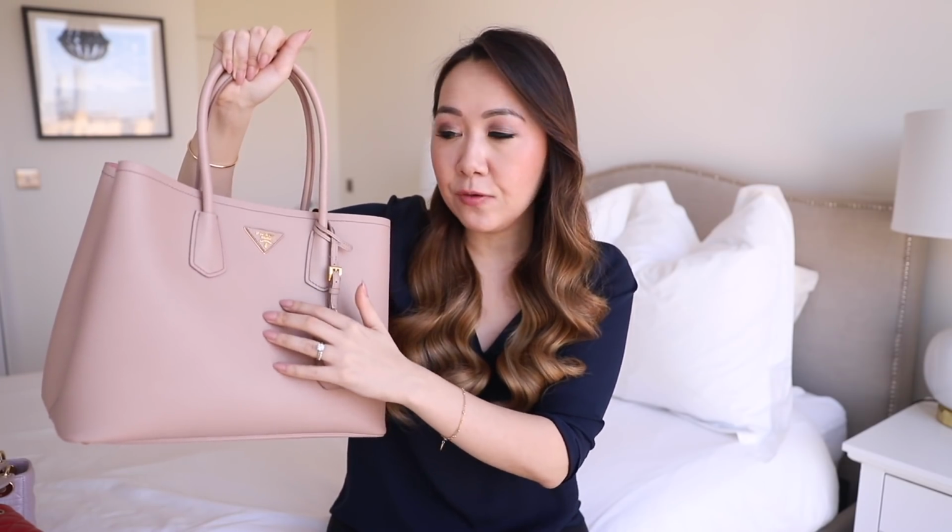Saffiano leather is another example of leather which is known for being very, very durable, but I think Saffiano in particular is a good example of there being exceptions to every rule, because I've certainly had mixed experiences with my Saffiano bags, and a lot of brands are known for using Saffiano leather. Prada is very famous for it, as is Michael Kors, and what Saffiano refers to is the particular texture that's embossed onto the leather, and it's usually a cross-hatch texture, and it's stamped onto the leather, and then it's usually coated with a wax seal, and that's what creates that kind of grainy texture that you feel.